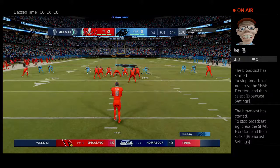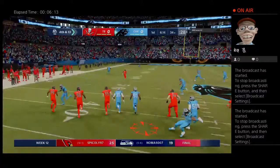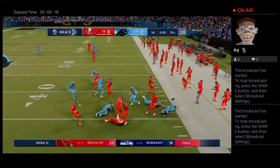He was called on three times in the win last week as his first one here's away. Fielded at about the 28. They'll score that a 36-yard punt, and the Panthers will take over now, first and 10.